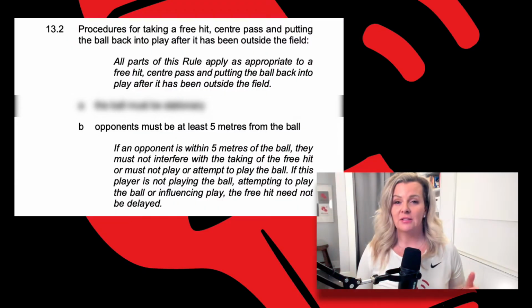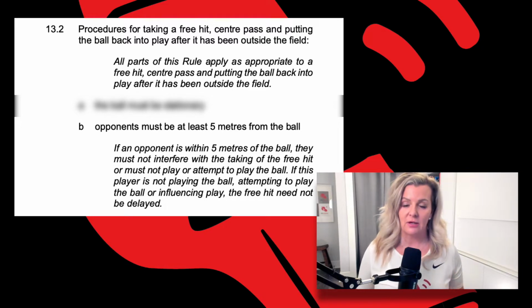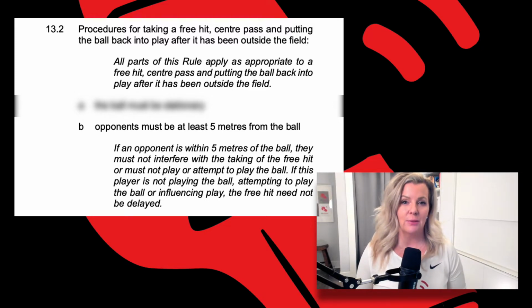Opponents must be at least 5 meters from the ball. If an opponent is within 5 meters of the ball, they must not interfere with the taking of the free hit, or must not play or attempt to play the ball. If this player is not playing the ball, attempting to play the ball, or influencing play, the free hit need not be delayed. Here's the part specifically about the 5-meter dotted line.